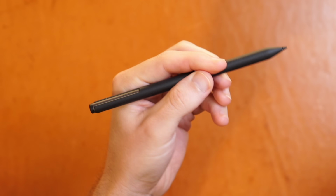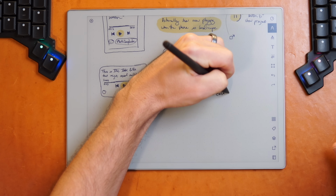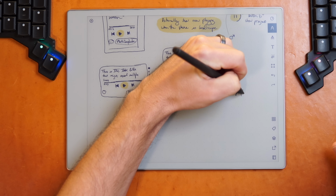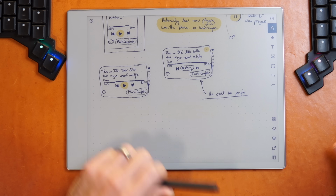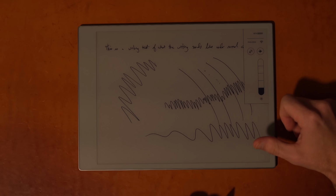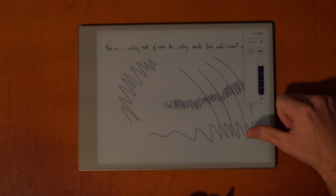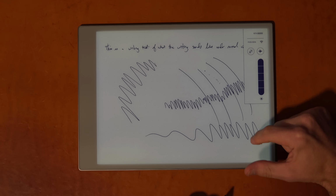Well, it means all of your existing Wacom EMR styluses aren't going to work with your new reMarkable Paper Pro, and instead it's a battery-filled pen that clips to the side of the device. So why the change? Well, this is the first reMarkable to include a front light, so they did this to shrink the display stack to keep your writing as close to the pen tip as possible.